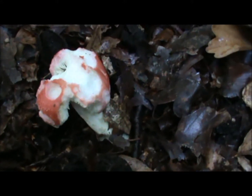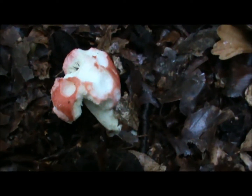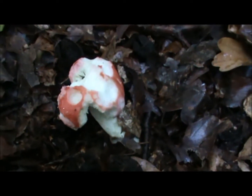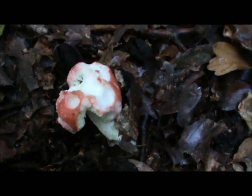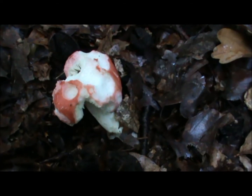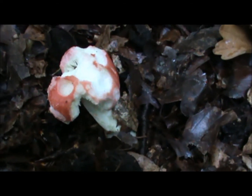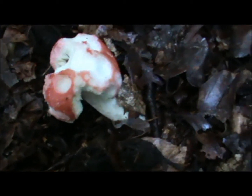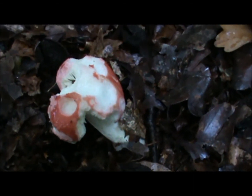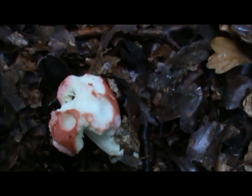Well, there's our first find of the afternoon, a rather sorry looking, what looks to be a beechwood sickener, Russula mairei. I think that's the right pronunciation anyway. It's one of the not so good varieties, so it looks in a bit of a sorry state, but at least we found something. We'll carry on and have a look, see if there's anything else we can spot.